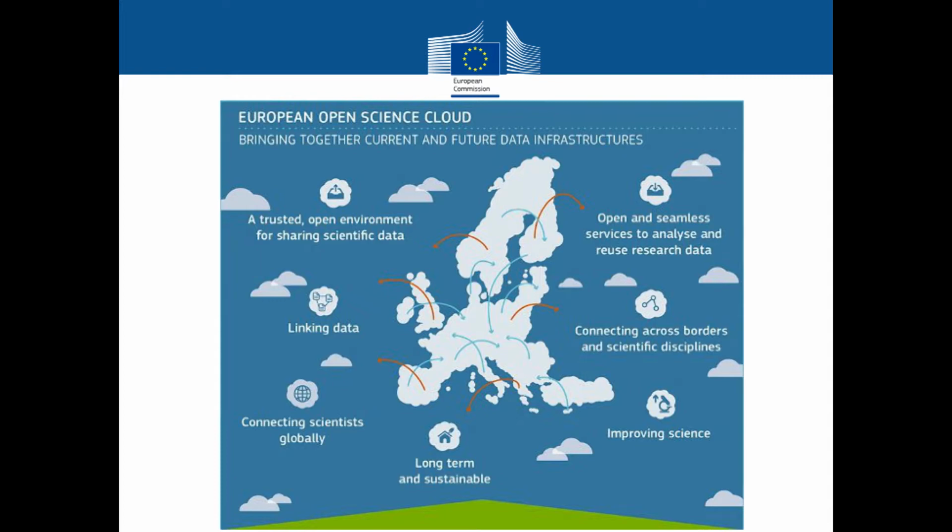The second option is, well, you know what? We create our own cloud system, a huge server somewhere in the center of Brussels or in an associated country, and then you put dozens of civil servants on top of it to manage it. So that was also not an option.